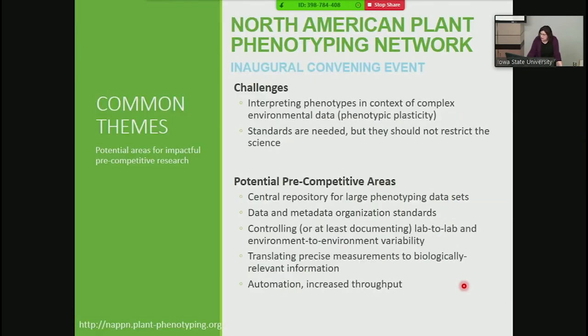So people got together and articulated what the challenges were that they were seeing that this organization was going to try to overcome, and identified what was called pre-competitive areas. These are things that advance the entire community, not just one research group, not just one research topic.